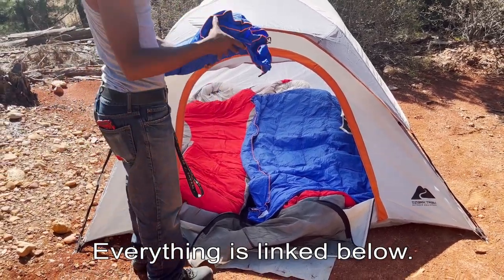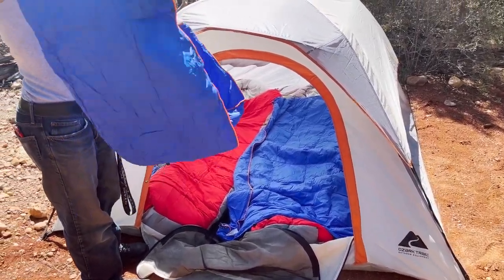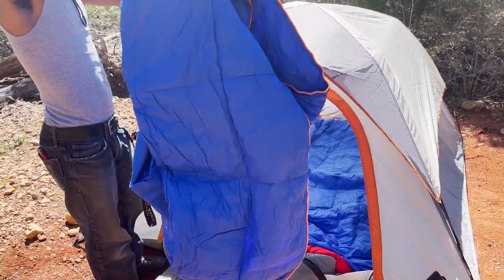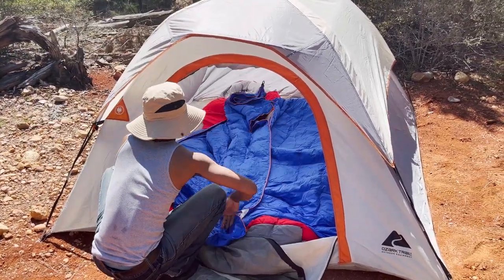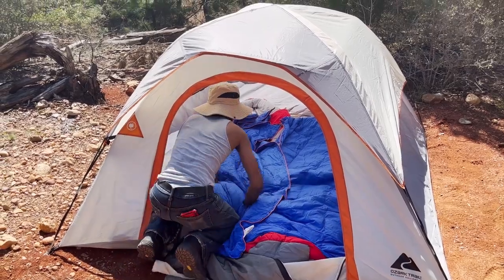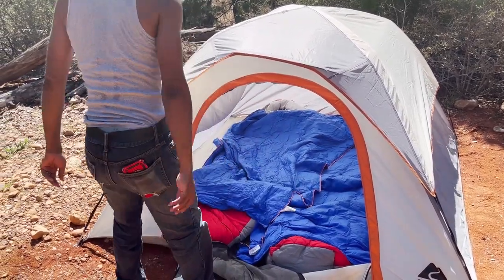You don't have to spend all your money to go camping. Just make sure it's good quality. The price doesn't matter. Well, it does matter. But it doesn't have to be expensive to be good quality.